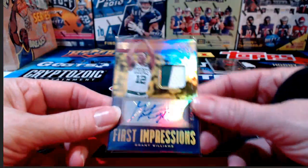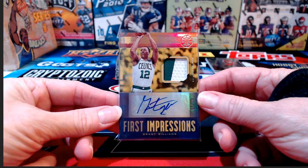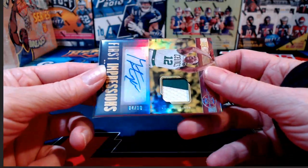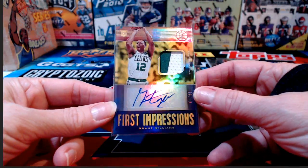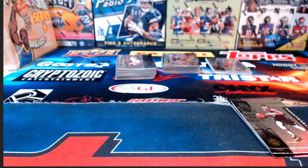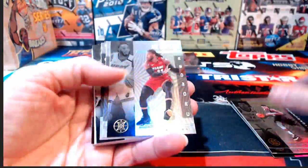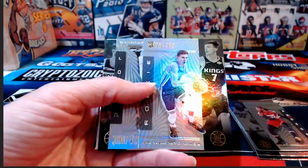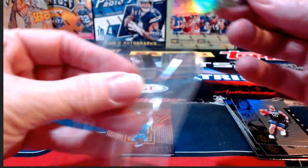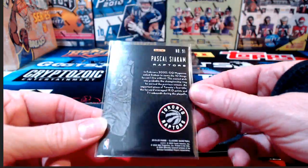And then we have got the Celtics and Grant Williams. That is a first impressions autograph, two-color relic attached to it, and it is numbered to 10. So that is a really low number hit as well for the Boston Celtics and Grant Williams. All right, then there's a Kyle Guy rookie for the Sacramento Kings. Here's Siakam, that's numbered to 99, out for the Toronto Raptors.